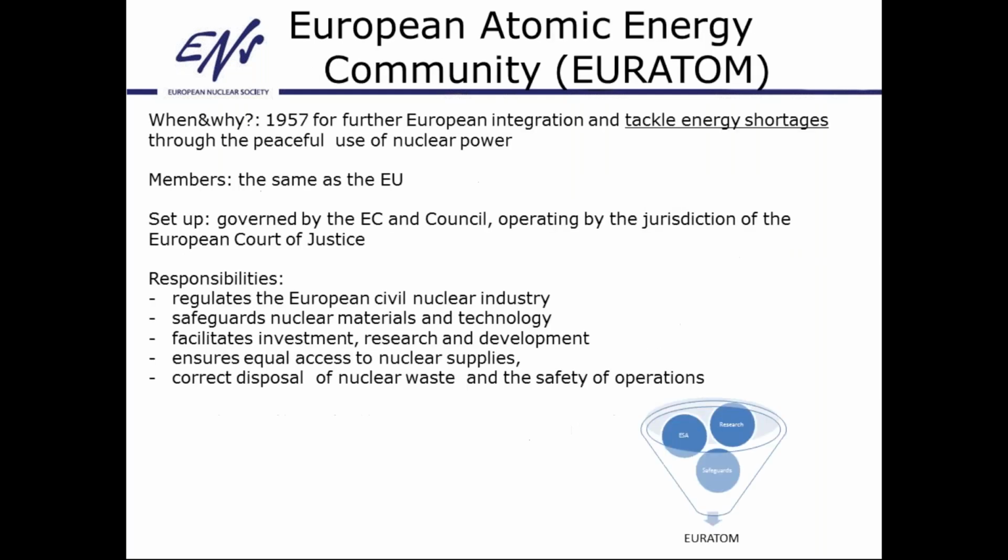I also added 1 slide about the European Atomic Energy Community, because we talk a lot about EURATOM and EURATOM funds, and Roger will tell you more about it later, but I wanted to make sure that we all understand what EURATOM is. EURATOM was founded in 1957, just after further European integration, to tackle energy shortages through the peaceful use of nuclear power. It has the same members as the EU, and is governed by the European Council and the European Commission, operating under the jurisdiction of the European Court of Justice.